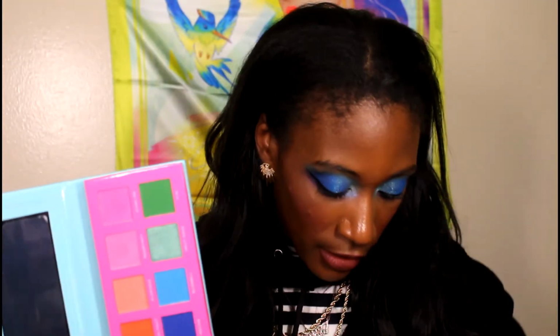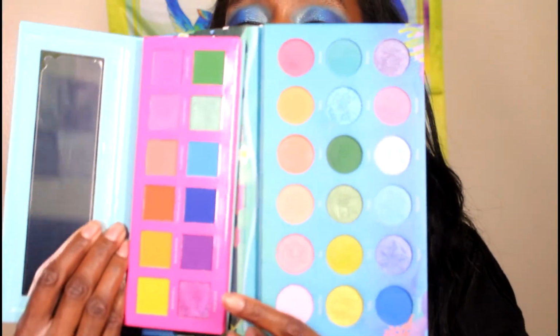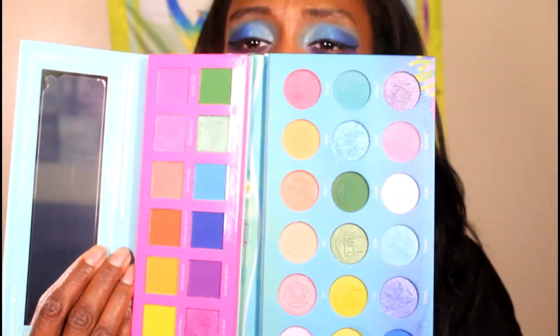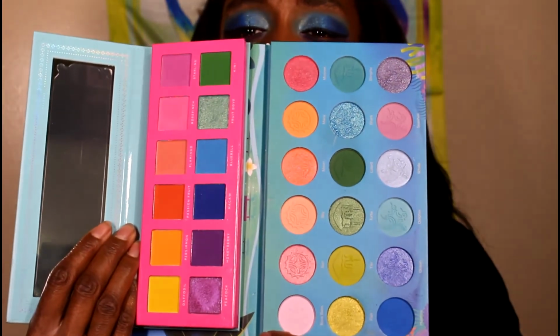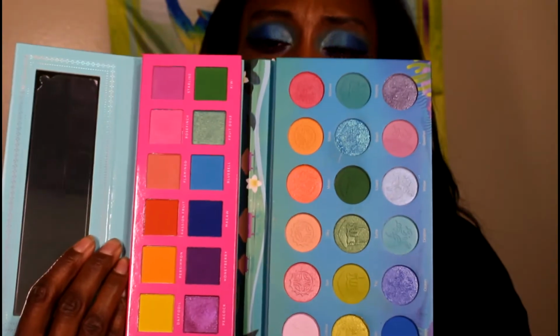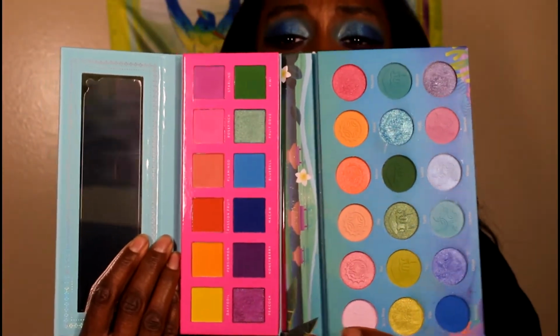So here's the inside of the Slice of Paradise, and then here's the inside of the Paradise Islands palette. So as you can see, they have similar color stories. They both have the greens, the blues, the purples, the pinks. This one just has orange and pink, and this one just has one yellow. So that's the only difference I see between both of them in my personal opinion.